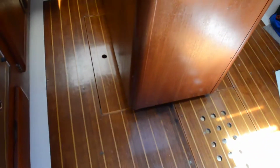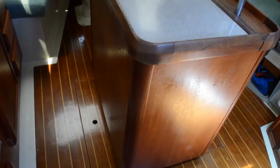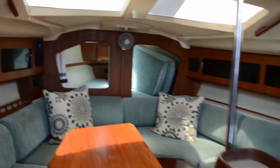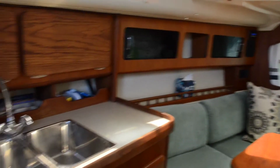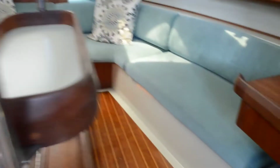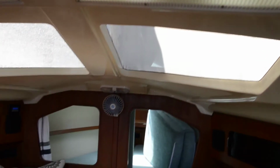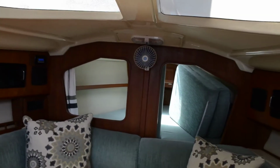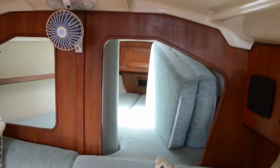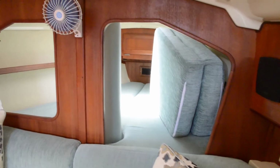So you see the beautiful laminate teak finish on the deck. Stainless sink in the galley. This is just a real nice little boat. I like the idea of not having to worry about that standing rigging. As a brokerage, we use a rule of thumb of 10 years on the wire standing rigging, and this one you never have to worry about that.